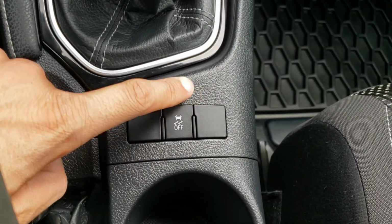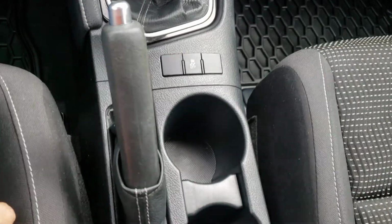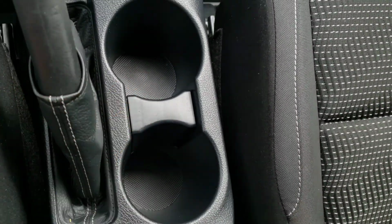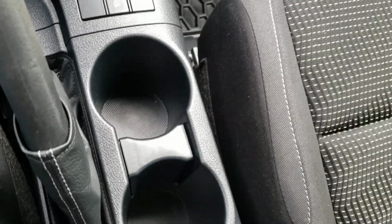Just below that, you'll find the button to toggle your traction control. And then, of course, you've got your centrally located parking brake as well as a couple of cup holders. And then you've got a nice padded center armrest here, and that opens up to reveal your center console. Got a nice carpeted bottom in there, and you've also got a tray up top to help keep things organized by keeping the smaller items up top.